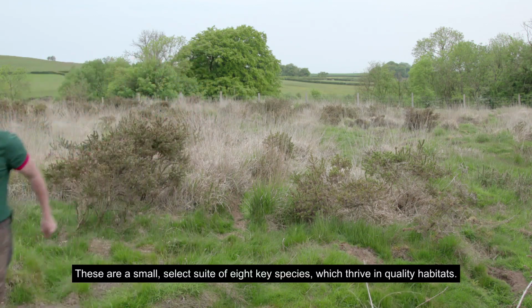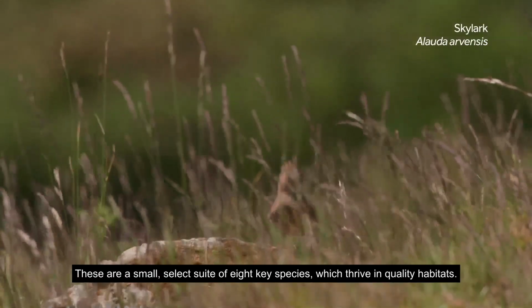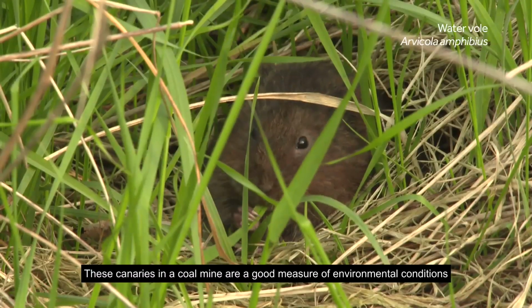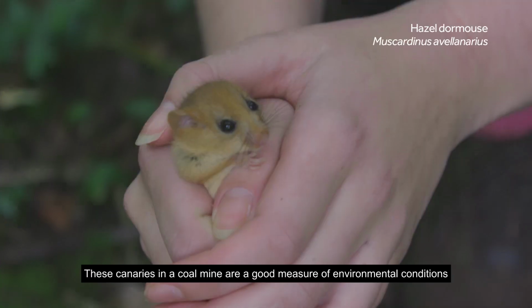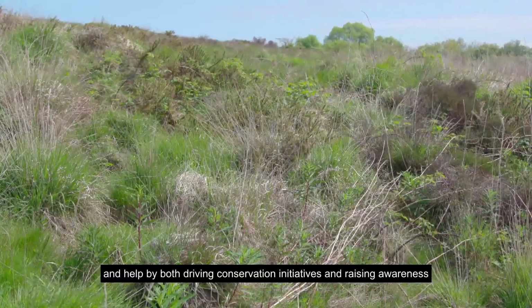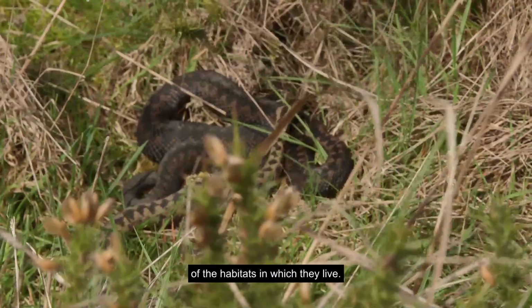These are a small select suite of 8 key species which thrive in quality habitats. These canaries in a coal mine are a good measure of environmental conditions and help by both driving conservation initiatives and raising awareness of the habitats in which they live.